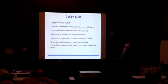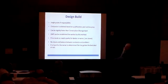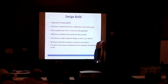We have found design-build, I like it very much for rectories. We're building a lot of rectories right now. I would never do it for a worship center, but it can really fast track a job for you.